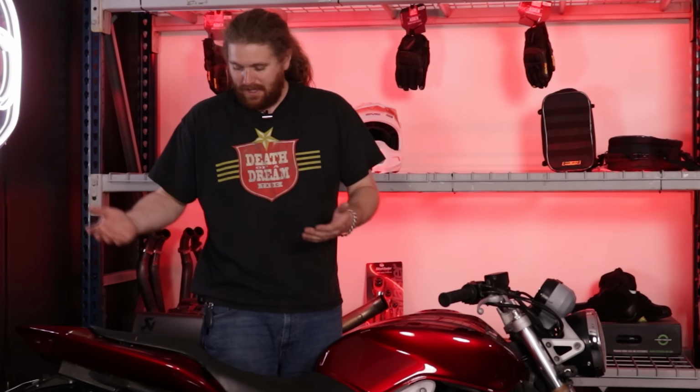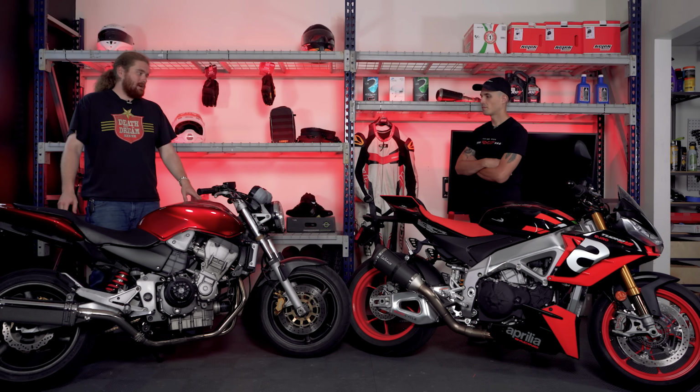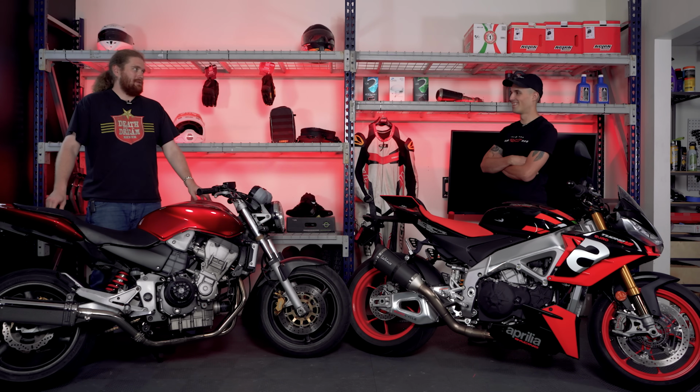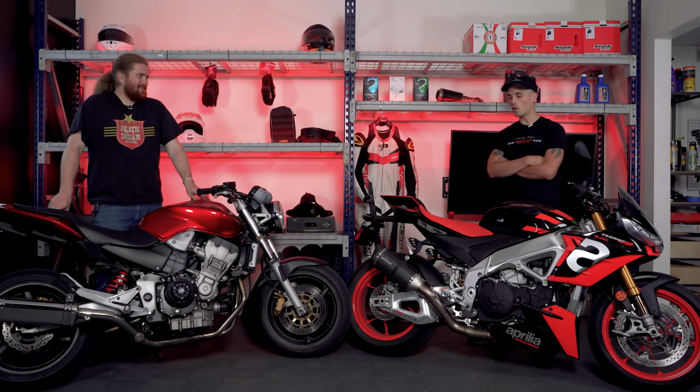Yep. And this is really comfortable to have a passenger on. I can actually say that from personal experience. My girlfriend rode 2-up on this bike all the time. Yep. And it was a really easy place for her to sit on. I wouldn't put anybody 2-up on the Tuono. No, probably because they'd be screaming about 5 minutes into it, right? Because it's such a hair on fire ride.